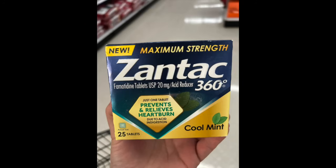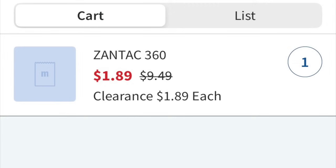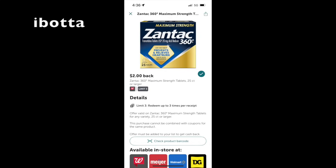Another complete freebie over at Meijer is this Zantac 360, 25 tabs in the flavor Cool Mint. It was on clearance at my store for $1.89, and this is also maximum strength. There is no digital coupon for this, but again, if you open up the shop and scan, boom, $1.89. So that's some significant clearance right there. Ibotta has $2 back with a limit of up to 3, making up to 3 of them completely free at Meijer. So I would definitely figure out how to use your shop and scan so you can scan barcodes, especially in that clearance section. Is there possible Ibotta or Fetch freebies?